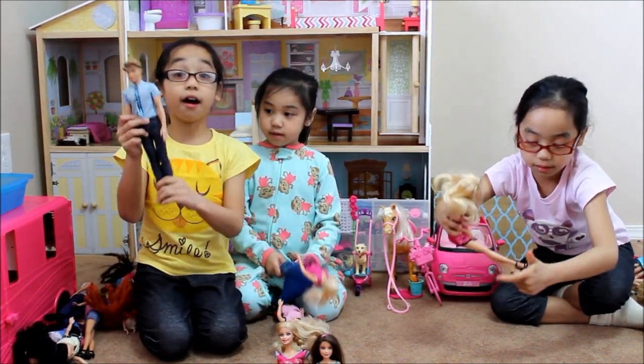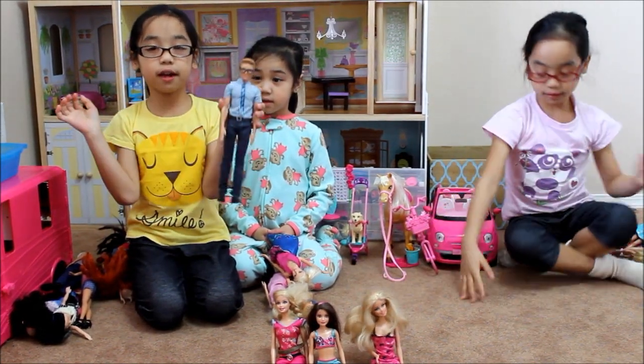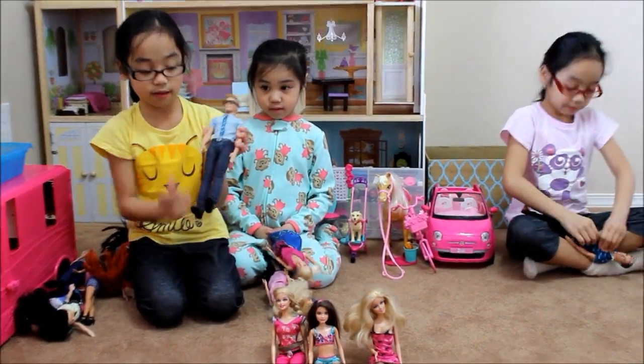Here is my doll, Daniel. He is a teacher. He works as a teacher. He looks like a teacher with his suit and his black shoes and his glasses.